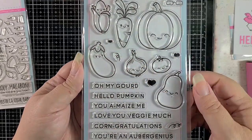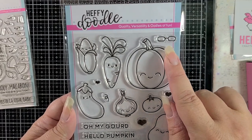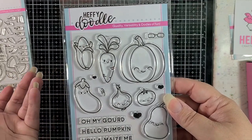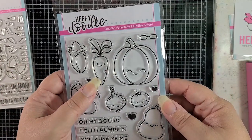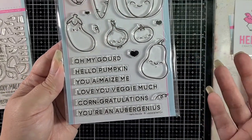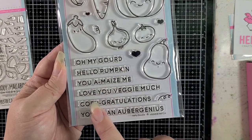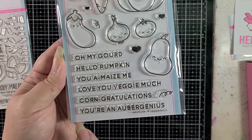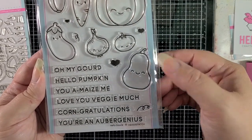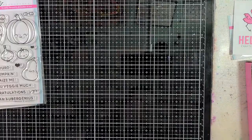Look at the corn, there's a carrot, and again, my kids think I'm crazy, but I want to put the glasses on the carrot as like a goof, because carrots are supposed to help you see better, but maybe there's something up with this carrot that he's not able to see. I don't know. This is just my weird brain thinking. And the sentiment's hilarious. Oh my gourd. Hello, pumpkin. You amaze me. Love you, veggie, much. Congratulations, and you are an arbor genius, which is so funny for the eggplant. Oh my gosh. And then you have little vines that you can use. So stinking cute, I can't.